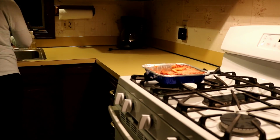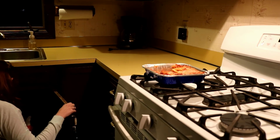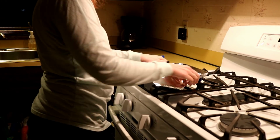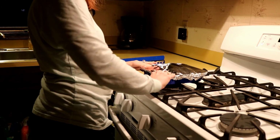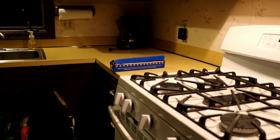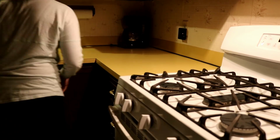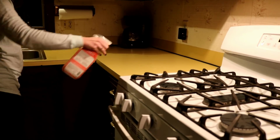So I'm cleaning up the dishes from the mess that I made while I was eating dinner, and again just tidying up the kitchen, putting the leftovers from dinner away, putting any dishes in the sink, putting any dishes that I have dirtied in the dishwasher. And again, the goal is to go to bed with a clean kitchen.